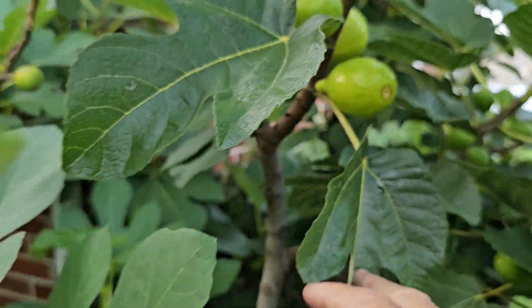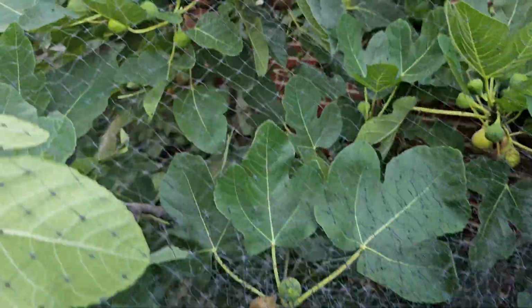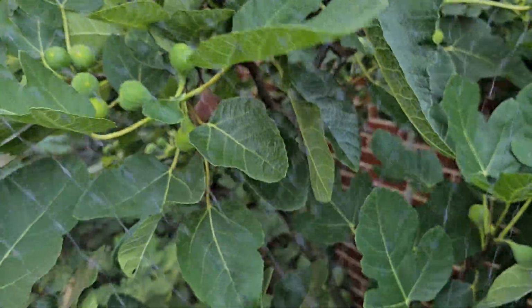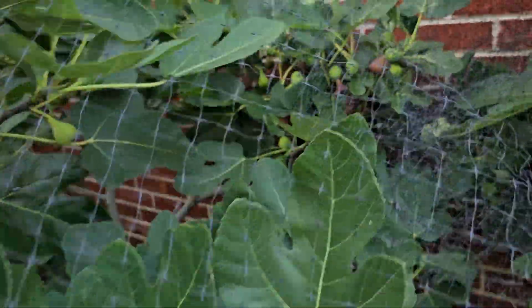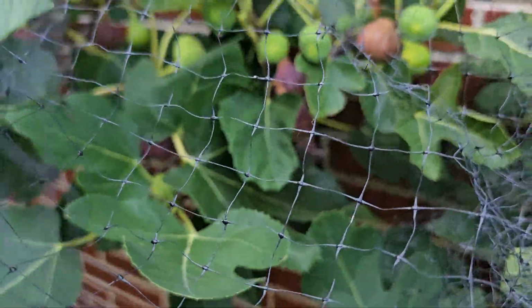Even my Peter's honey are ripening here, and that was Peter's honey. And this was the O'Rourke that I made a film of about 8 days ago, and it's still making lots of fruit, because look how many fruits there are on this O'Rourke. And I went into detail about these figs.